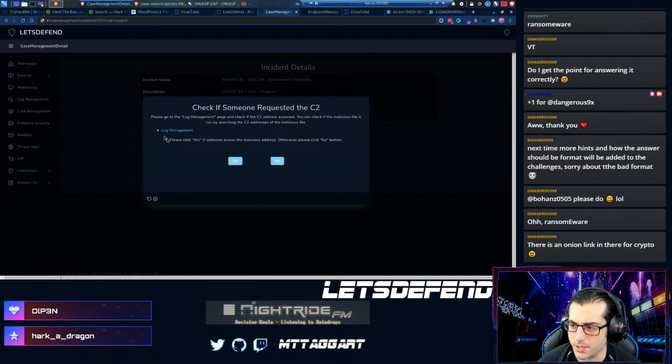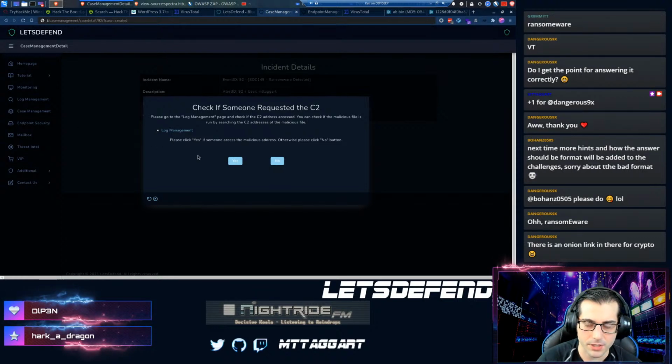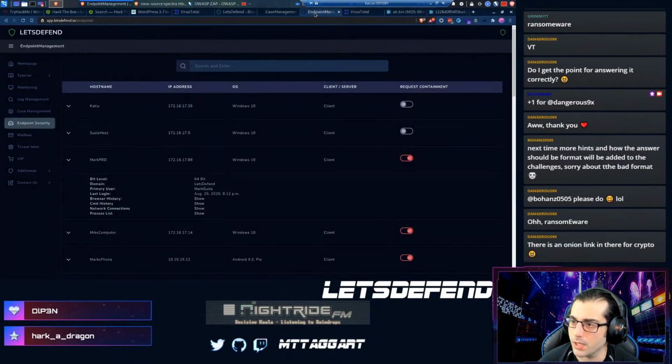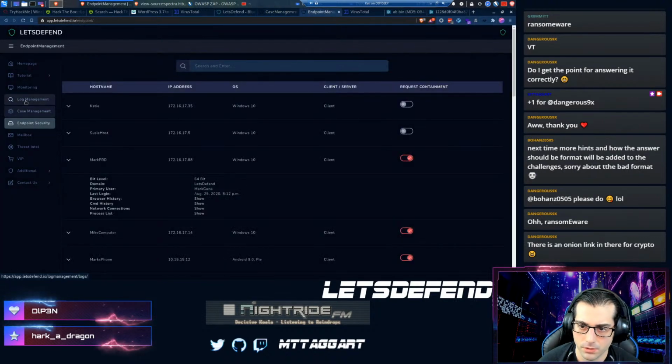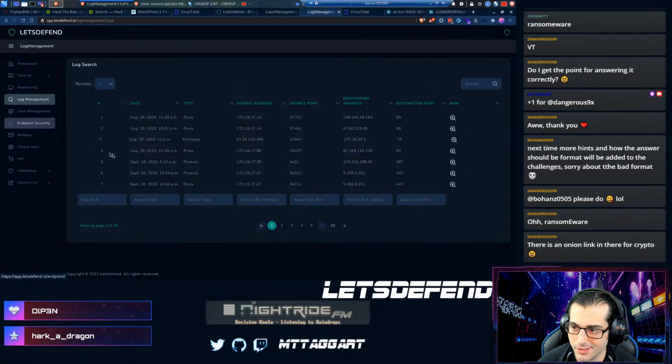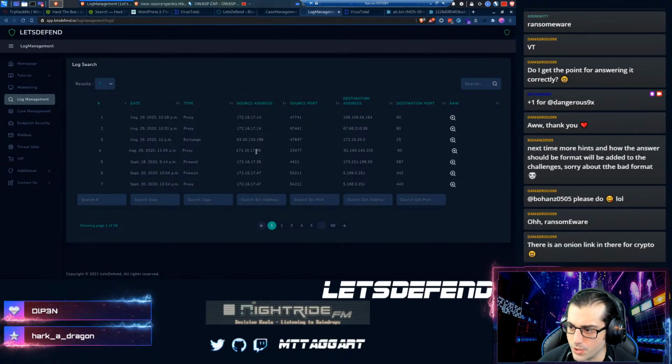Check if someone requested the C2. We don't have C2 from this sample, right? Let's see what else. Let's go to log management anyway, though, and see if there was anything else going on from that machine, just in case. So 17.88 was our destination address, this 81169.